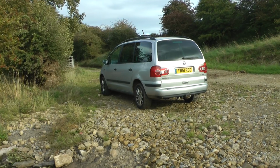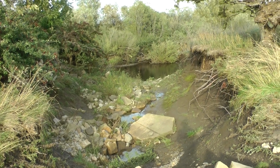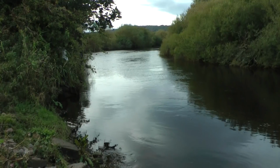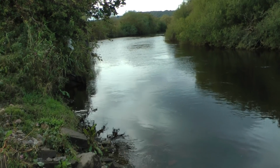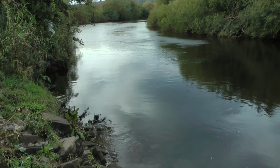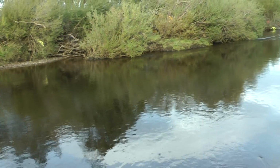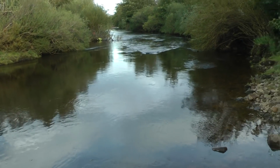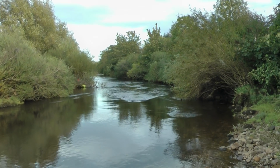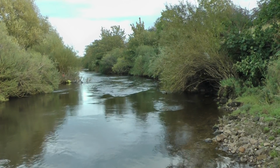Well, my car is parked there, and there's a great big access down to the river at this point, on this corner. Let's go and have a look. Well, it looks idyllic. Coming down there, swings round left. It's quite shallow on this side, and makes its way down there towards the bridge. Lovely.